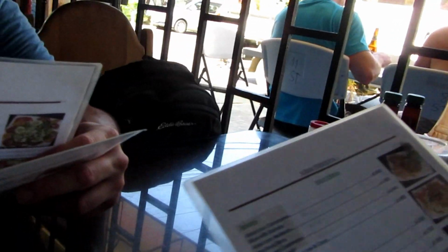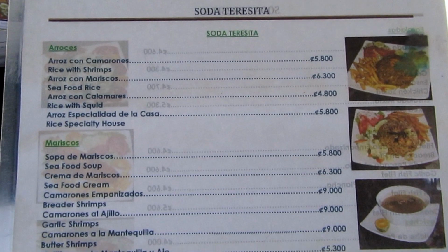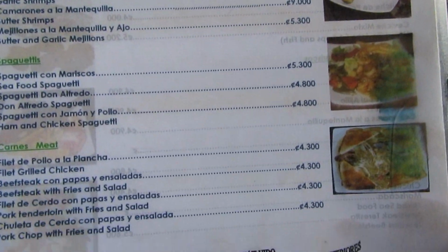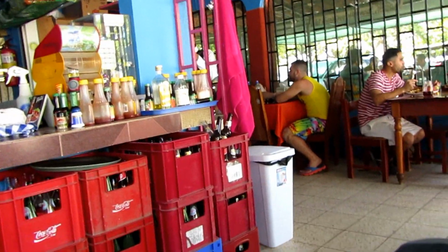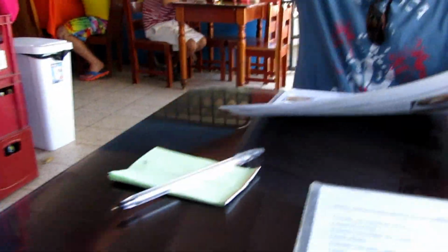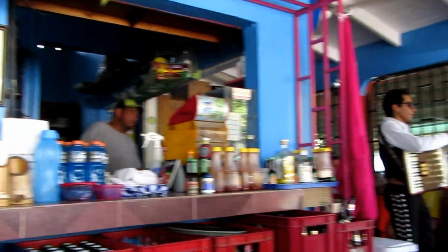So we're here in Soda, Teresia. We can get some Costa Rican food. Here's the menu. We got a mariachi band walking around. That's tuna, right? I believe it is. Yeah, it's a very ugly fish.